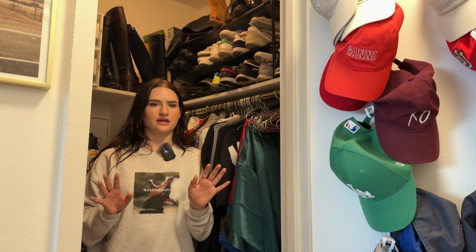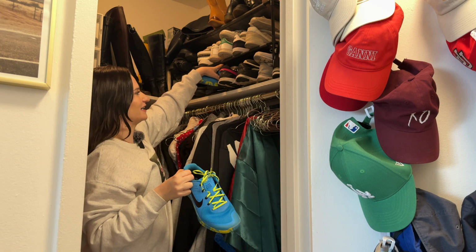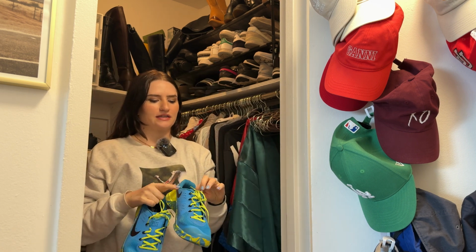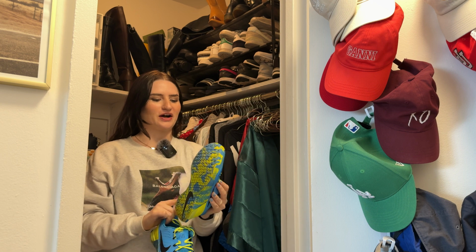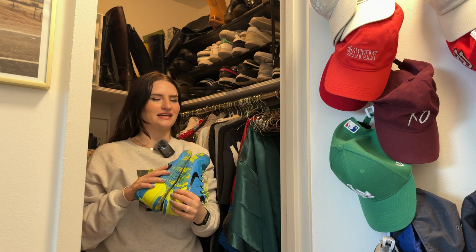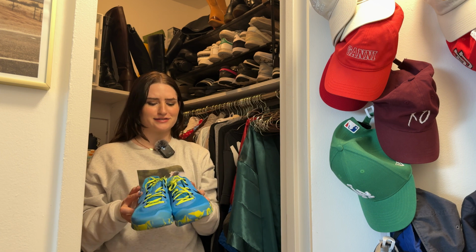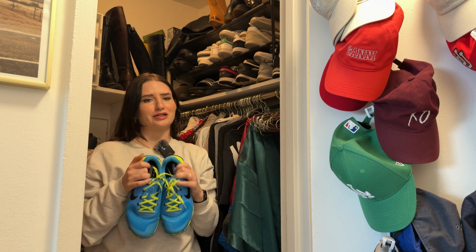Okay, I tried to adjust the camera. Hopefully you can see. I hate to do this, but I have to. My husband got me these when we first started dating in college. His friend worked at the Nike outlet and he thought of me and got me some shoes, which was really nice. But I don't wear them very much.